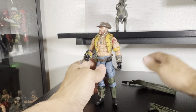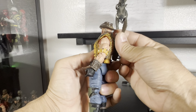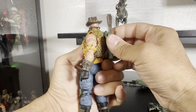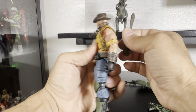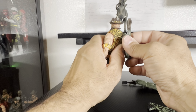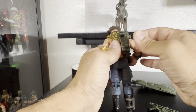Actually, I'll end up putting the gun away. I think he looks better to me with the crossbow and stuff like that. One thing about these vests, sometimes they're too thick and then the peg doesn't really go in and it doesn't really secure. So they do come off.